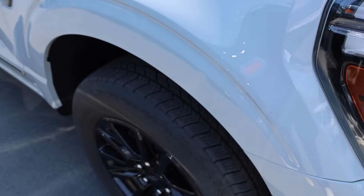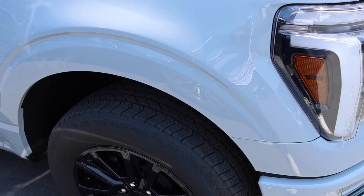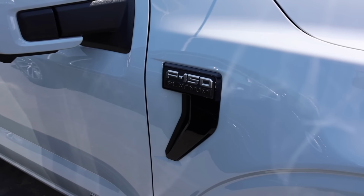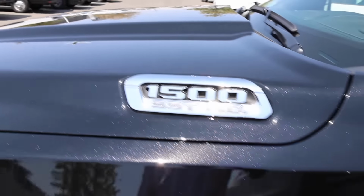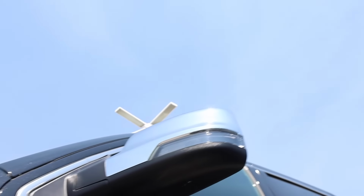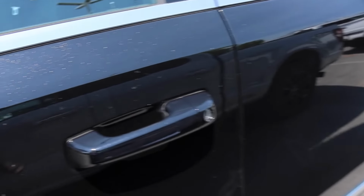You do have independent suspension for both trucks, although you have coils on the front for the Ford, and then you have the leaves out back. Now here's some of the trimming on the Ford, and Power Boost badge right there. And then here's Ram's, and more of that trimming down here. You guys saw the mirrors had chrome painted for the Ford, and they both have the power deployable running boards right there. They pretty much come standard. If you didn't see it as an option on the window sticker, it comes standard.